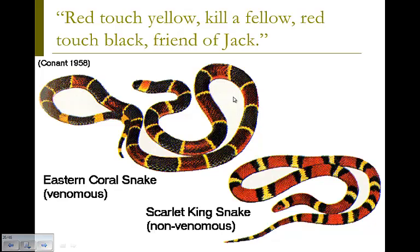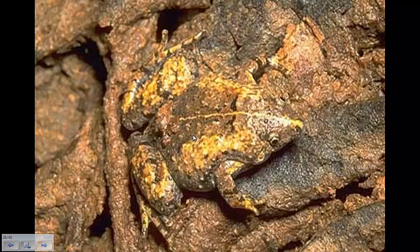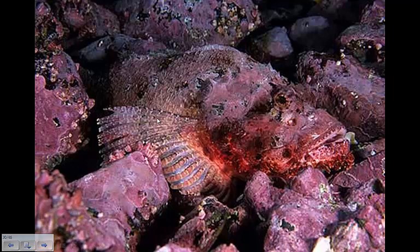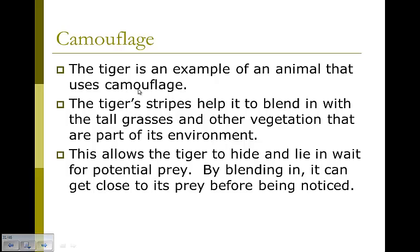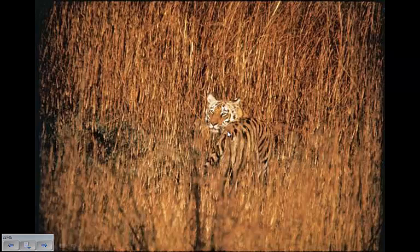All right, camouflage. Camouflage is another type of physical adaptation. It allows them to conceal themselves. You can barely see that toad in there. That frog blends in with that flower. That fish, you can see the fish in there, but you really can't see it well. Tiger is an example. Its stripes help it blend into its environment, so you can barely see it. This one's a good one. You're not really going to be able to see that tiger in there. It camouflages it.